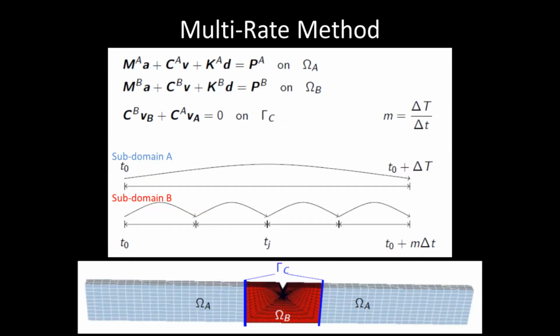To do multi-time stepping formally, we split the problem into subdomains. In this example, subdomain A is solved at a large time step, and subdomain B is solved at a small time step. Coupling terms along the internal boundary C maintain consistency between the two subdomains and conserve energy in the simulation. The two timelines show the layout of the multi-time stepping method.